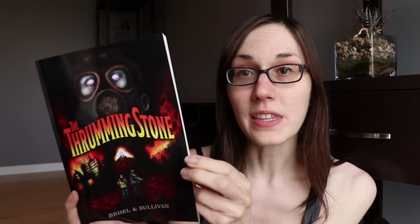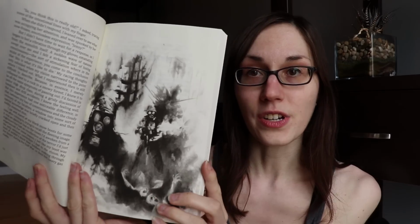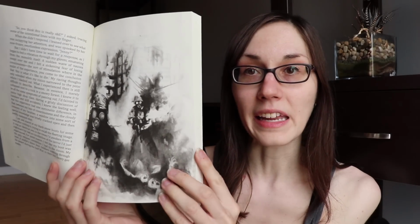They do some really cool things with their artwork. One of my favorite things about Cemetery Gates, their small press, is that they tend to incorporate a lot of illustrations, even though this isn't meant for kids by any means. There's definitely a lot of swearing in this one.